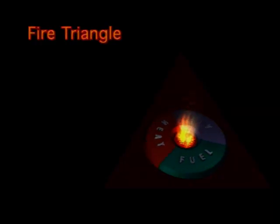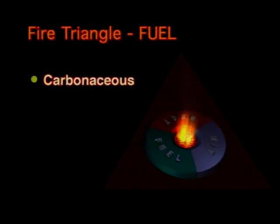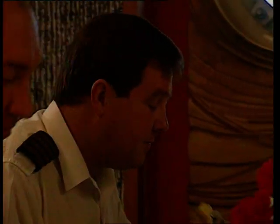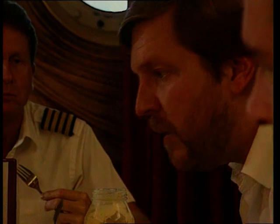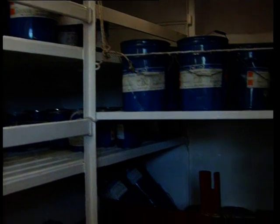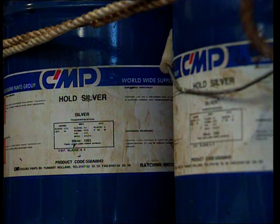The second element required for a fire is fuel. Flammable substances fall into three categories: carbonaceous material, flammable liquids, and flammable gases. Carbonaceous materials, such as wood, paper, most bedding, curtains, and packing cases, are commonly found on board ship. Flammable liquids include petroleum spirits, paints and oils, paint thinners, kerosene, and others.